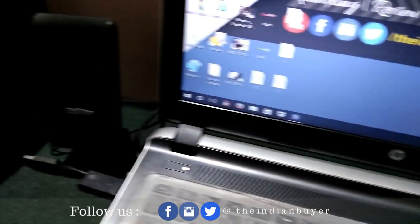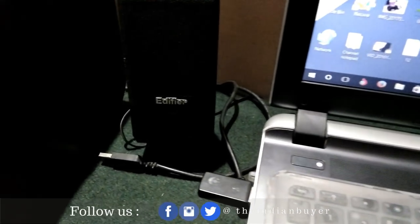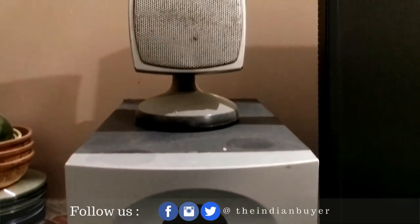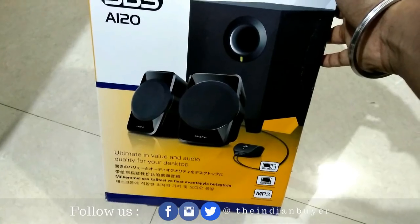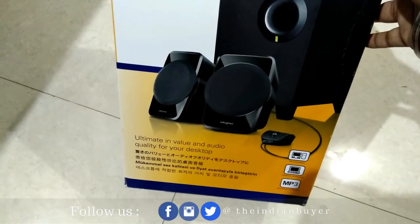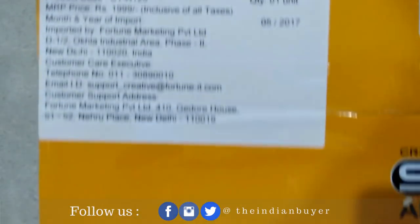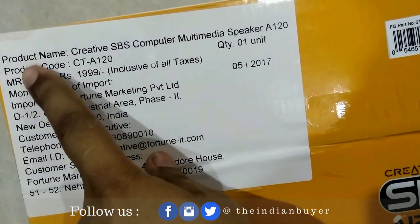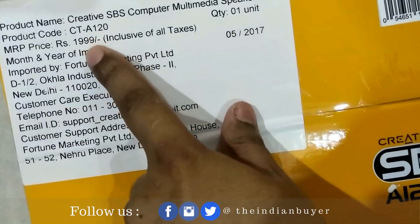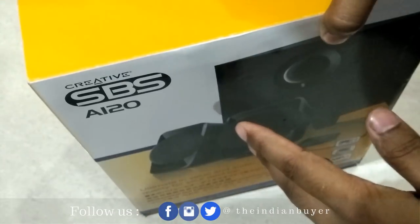While I'm very happy with my 5-year-old Edifier M1250 multimedia speakers and Intex 2.1 speakers for my laptop and desktop, I just needed a pair of speakers to improve the sound of my laptop, and I'm pleasantly surprised with this bargain. So if you're looking for an affordable, value for money yet very compact 2.1 channel speakers under the price bracket of 1500 rupees, then this video will surely help you out.